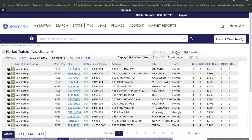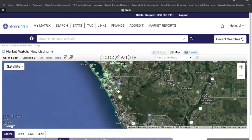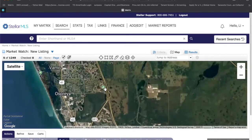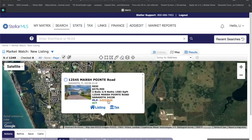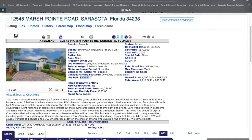Let's take a look at the new listings to see which one is a good deal today. School: Cannonview School District, a nice newer building here. $579,000, two bedroom, two bath, 1,583 square feet, built in 2020, $366 a square foot, not bad. HOA fee $353. This home is located in a maintenance-free community behind the gates of the Hammock on beautiful Palmer Ranch.